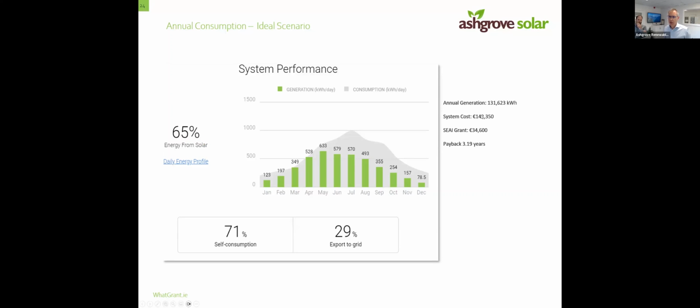So in this case, the system cost from Ashgrove anyway is 140,000. The SEI grant, I'll look at where that comes from in a second, is 34,600, and the payback here is 3 years.